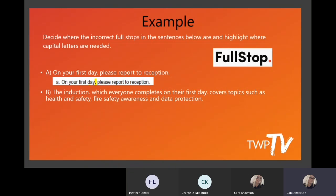How many do we think is in there? So are there any errors in there? If so, so obviously we're only looking at full stops. At the moment there's 3 in there. Should there be 3 in there? How many do you think there should be in there?